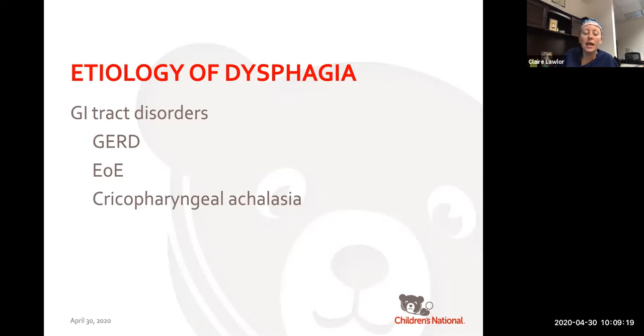EOE, eosinophilic esophagitis, is an immune-mediated disease linked with food allergies, environmental factors, etc. These kids present with vomiting, choking with meals, dysphagia to both liquids and solids, chest pain, and food impaction, often failure to thrive. You diagnose this on an EGD with a certain number of intraepithelial eosinophils per high-powered field. It's 15. That could be a boards question. And that's a whole other talk in itself.